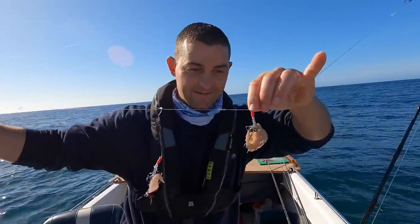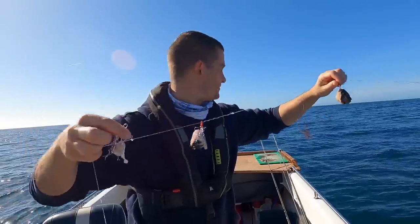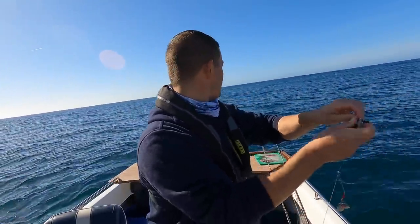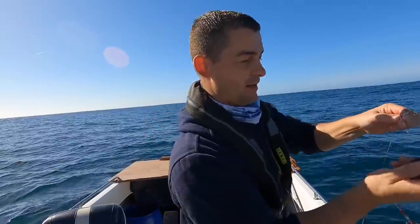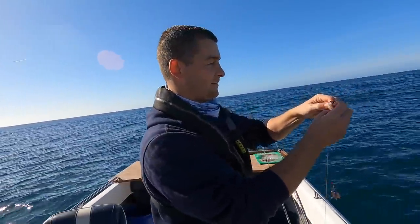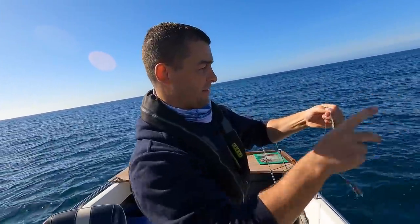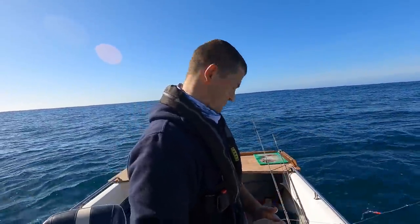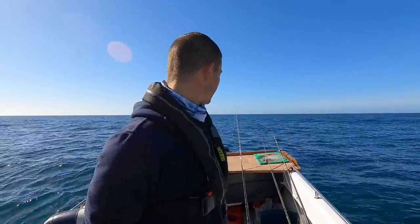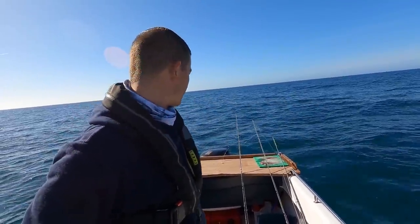I found a little bit of wreckage down there, look. Those are anemones. It's got ever so many quite rude names, like witches' nipples and things like that. So there is a little bit of debris down there. We're sitting quite nice now. I might send another bait down. I might send another big bait down, but on like a running ledger rig.